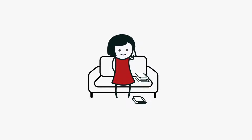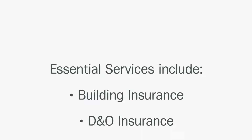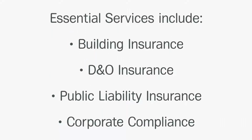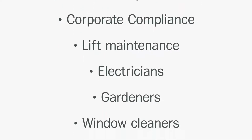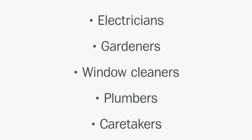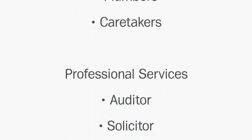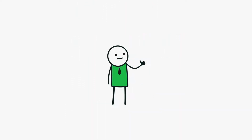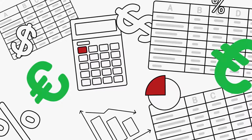Now, the board needs to spend money to maintain your OMC. Essential services include building insurance, D&O insurance, public liability insurance, corporate compliance, lift maintenance, electricians, gardeners, window cleaners, plumbers, caretakers, and also professional services: auditor, solicitor, managing agent. The cost of all these services is what is outlined in the budget, which will be presented for approval at your AGM.